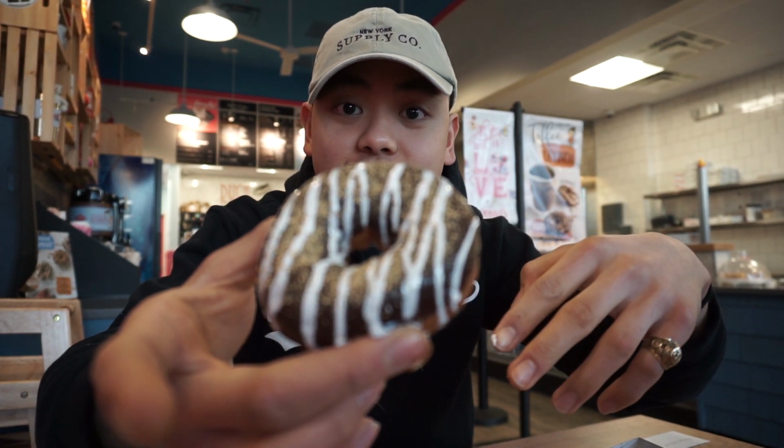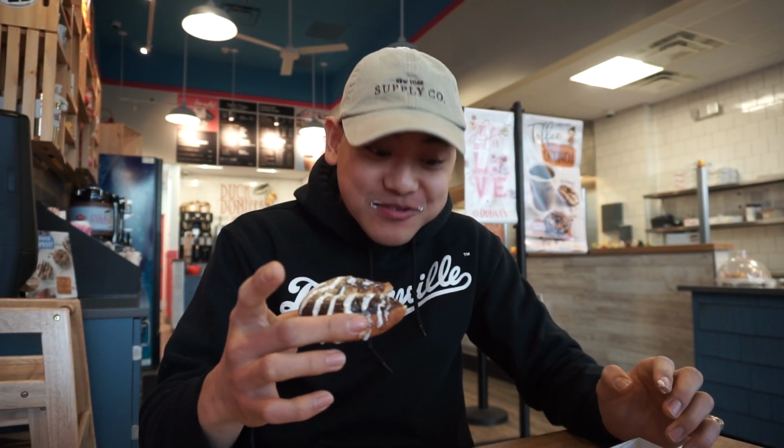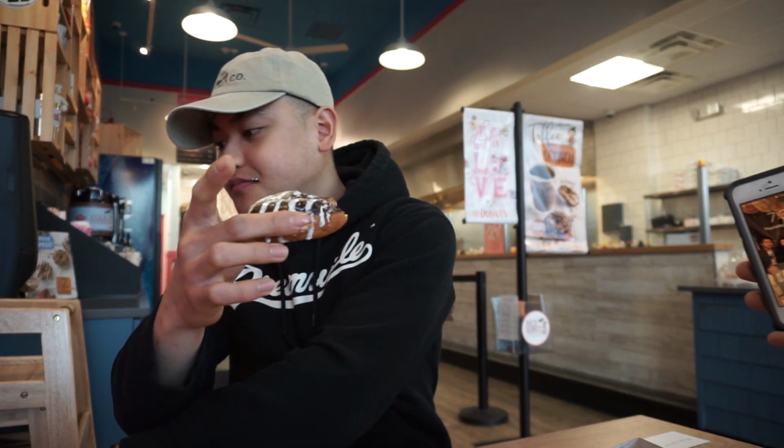Alright, so now we got the s'mores donut, chocolate icing. You got marshmallow drizzle with the graham cracker dust. It's nuts, right? It's insane. Dang. So it's currently 7:34. Should I show it in this one again? No. They're so soft. It's crazy how everything is made to order and it's so fast.